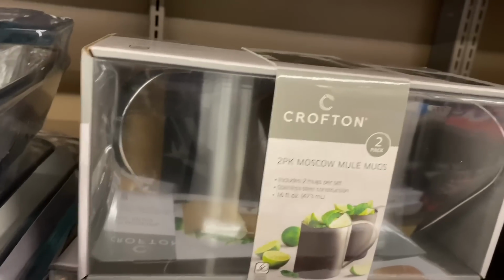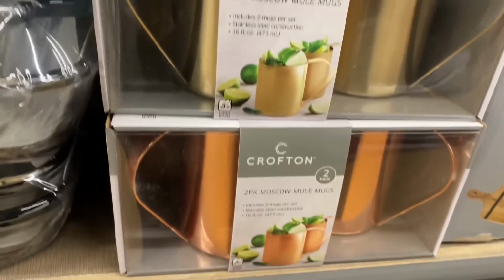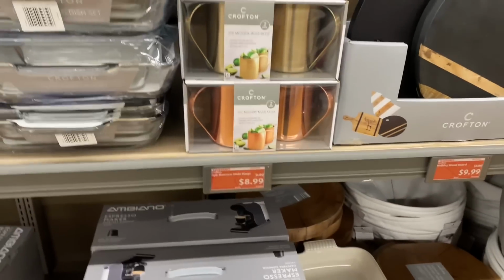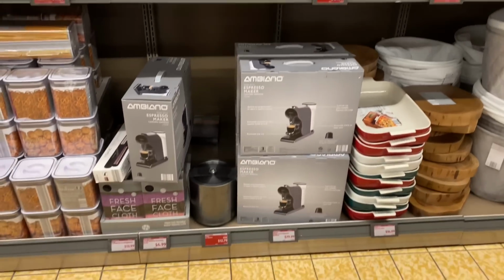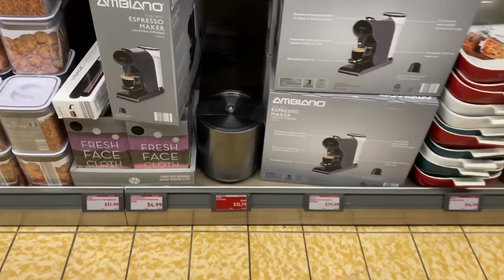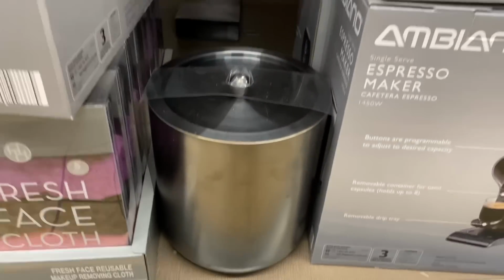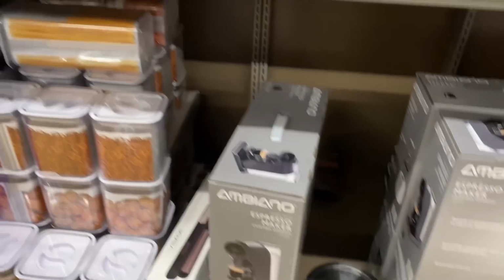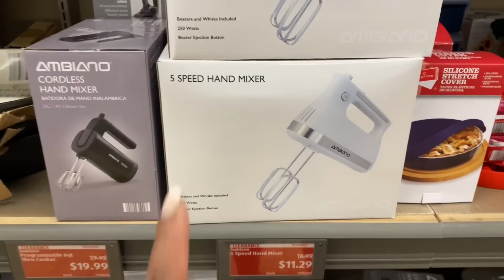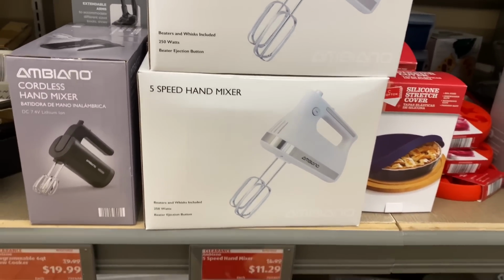So they have it in this gold, that dark gray. I'm bad on my colors, guys. On the spot. 3 different colors. Okay. This ice bucket down here is $12.79, regular $16.99 with the top. The 5-speed hand mixer on sale for $11.29, regular $14.99.